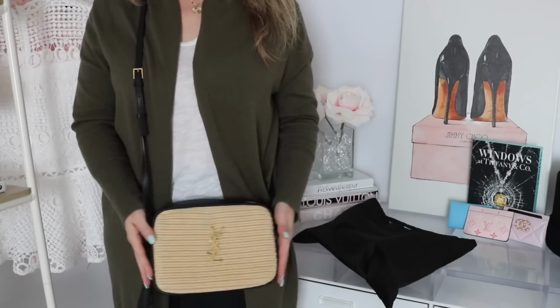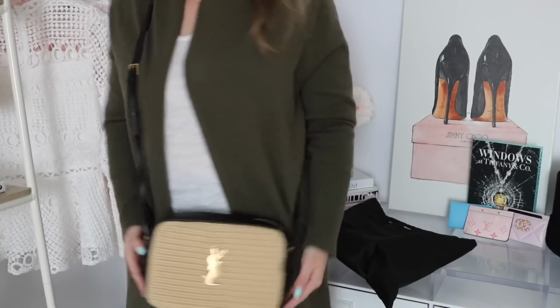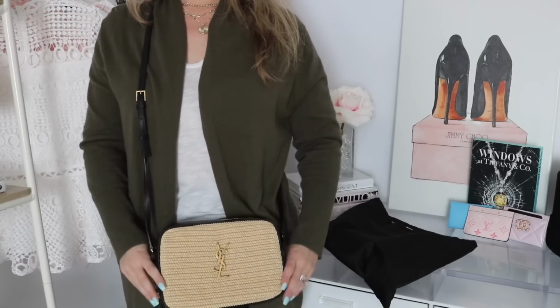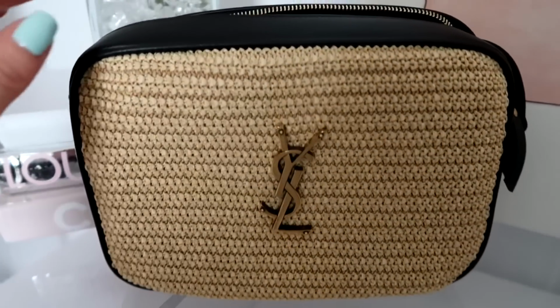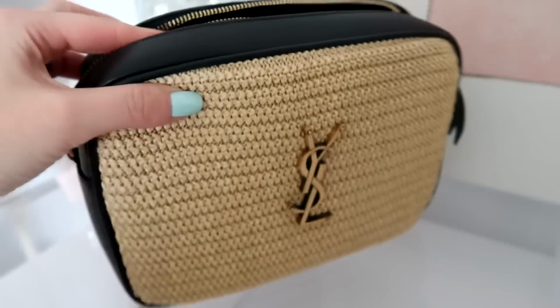so cute. And I've mentioned I love the camera bag because you see how it's rectangular and flat. It just sits very comfortably. I can easily access my things, and I think this is just going to be perfect. So let me do an up close. You can see the pretty raffia. This is just so nice for the summer months. I just love this.